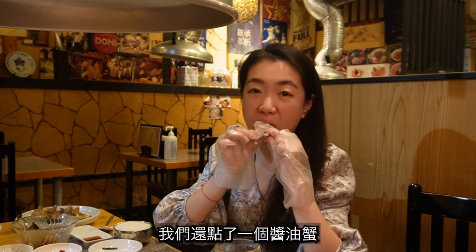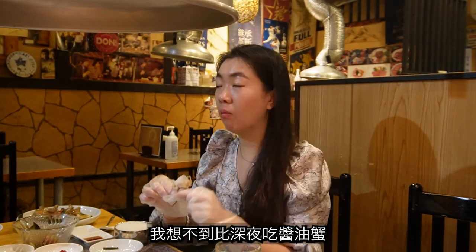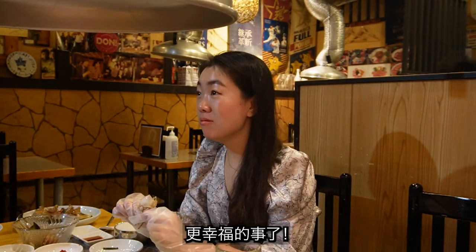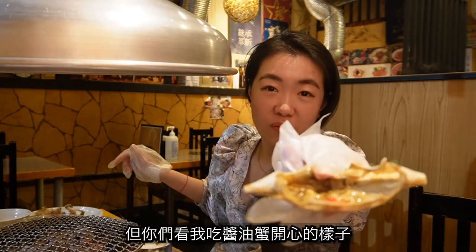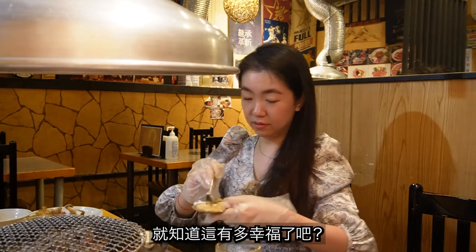And we ordered a traditional Korean gaejang. I could not imagine if there's anything happier than having a gaejang after midnight. It's a joke, of course, but by looking at me enjoying the crab, you know how happy I was, right?